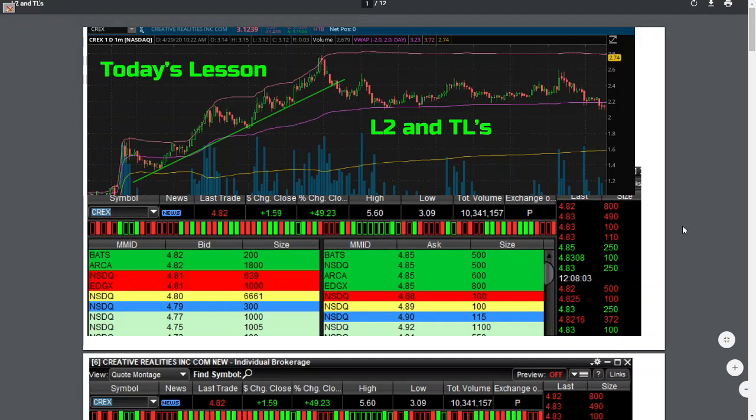Today's lesson, level 2 and trend lines. Level 2 is going to be brief. People ask me about level 2 more so I'm using E-Trade Pro level 2.